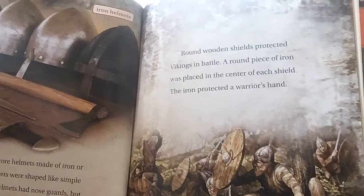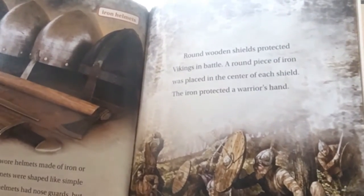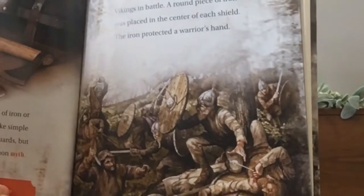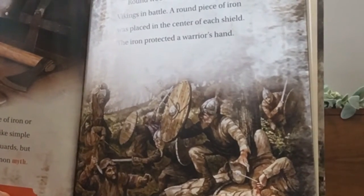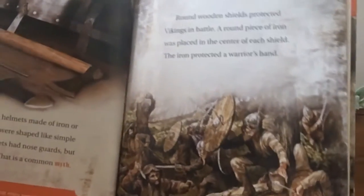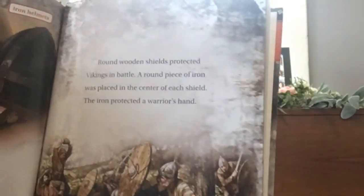Vikings wore helmets made of iron or leather. Helmets were shaped like simple caps. Some helmets had nose guards, but none had horns. That is a common myth. A myth is a false idea that many people actually believe.